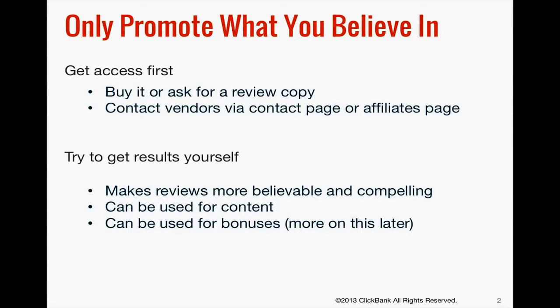Trying to get results yourself can also be used for content. It can be used for bonuses, which we'll talk about in a little bit. So it's always a good idea to try to check out the product first. Otherwise, it's going to be very difficult to compete with other affiliates who have tried the product and have useful things to say about it.